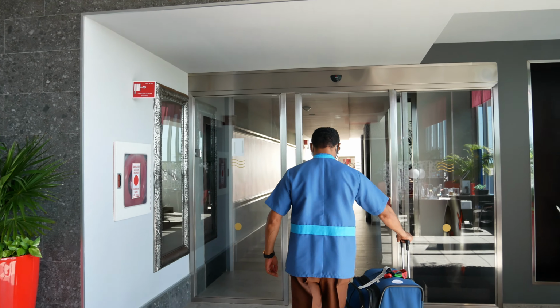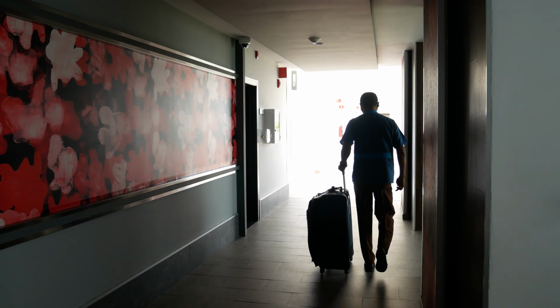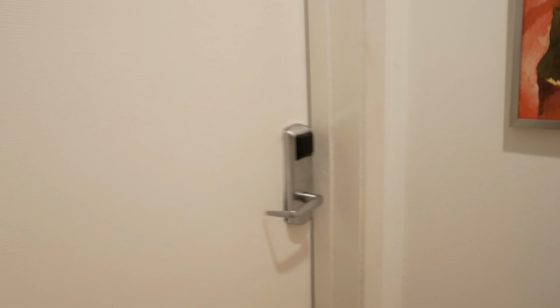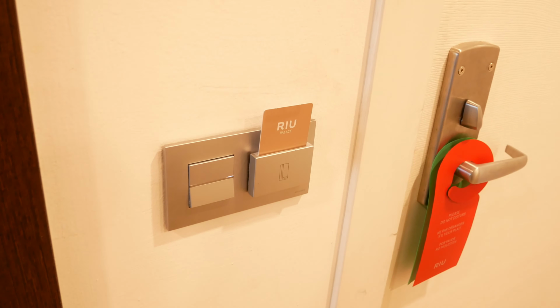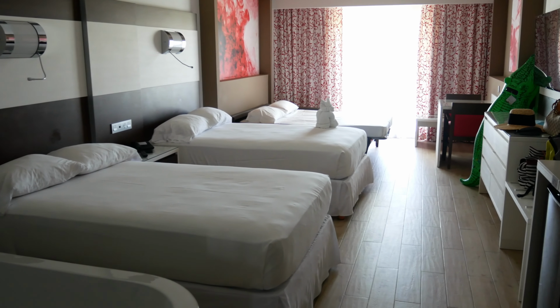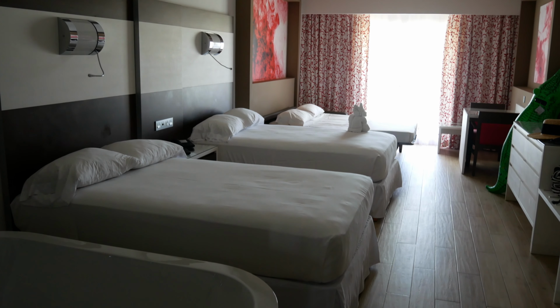After check-in, when the room is ready, the bellboy will bring your luggage to your room. And now, let's start the tour. The room keycard needs to be inserted into the slot near the door so that lights will turn on and power plugs will work. It's not our favorite system, but it helps conserve power, and we experienced it before on some of the newer NCL cruise ships.